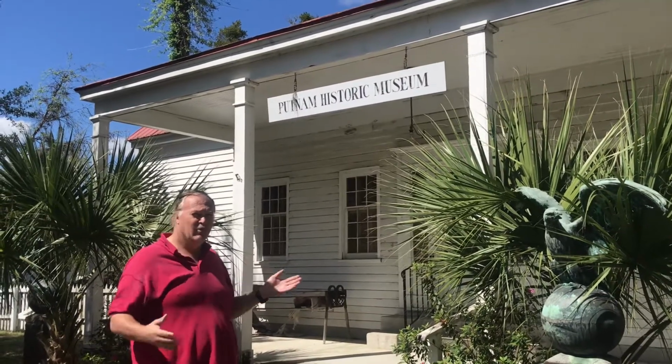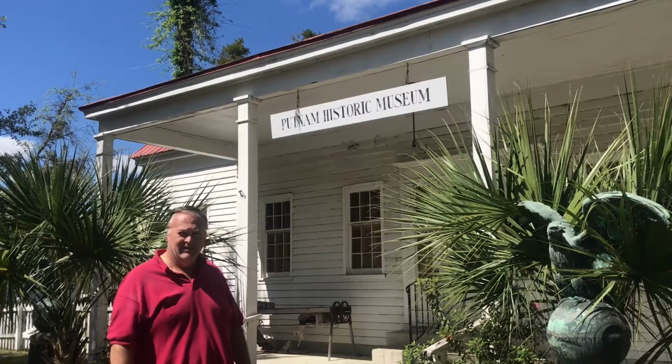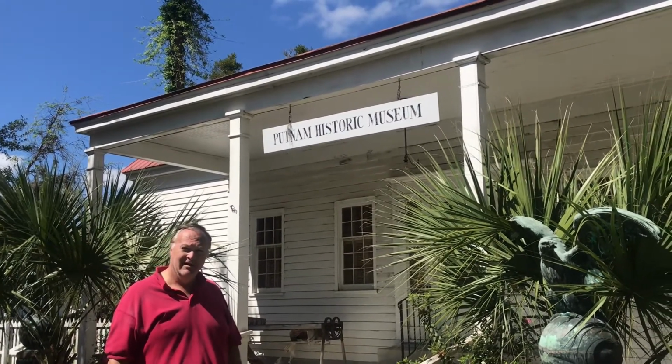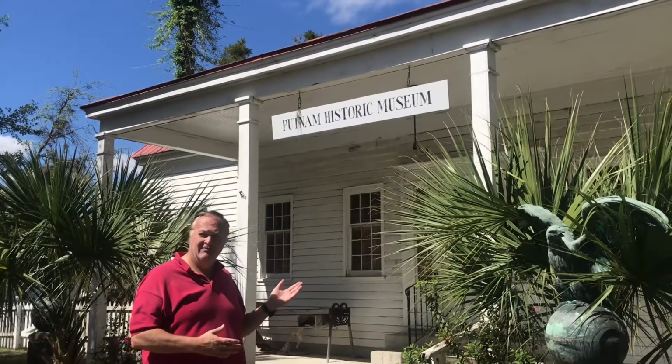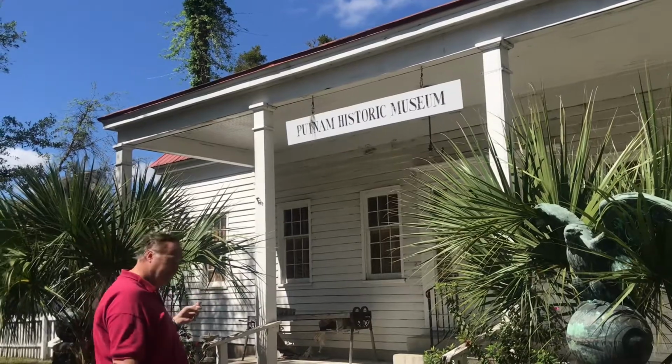quarters. It was a quartermaster depot for the Army that was operating further south. And it was eventually abandoned in around 1843. And this is the only surviving building from Fort Shannon. Let's go on inside and take a look at the displays.